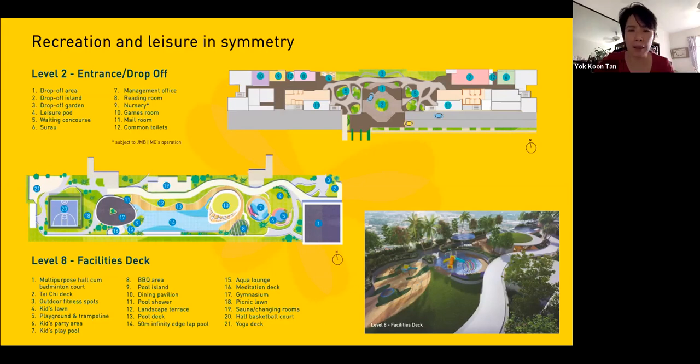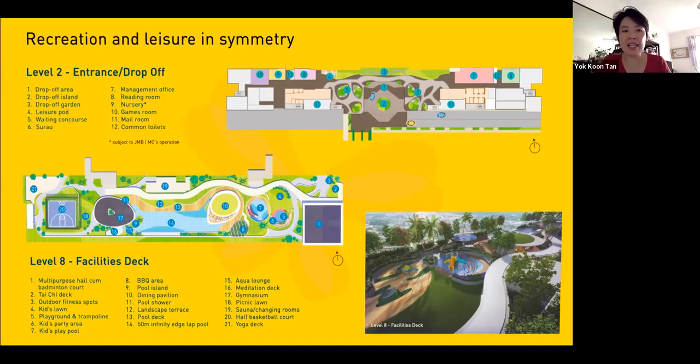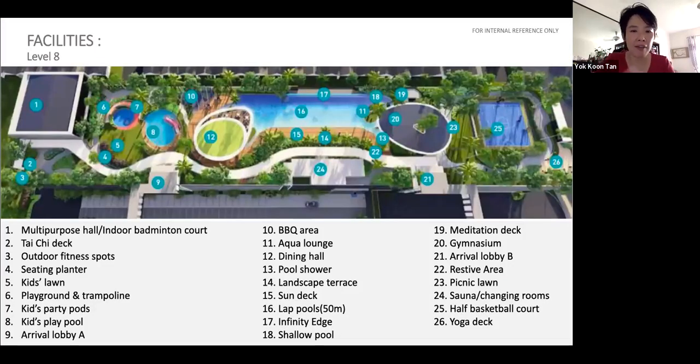Aqua lounge, meditation deck. So you're seeing a Tai Chi deck. Why is the Tai Chi deck in there again? Francis presented to you on the population demographic. The demographic shows that actually 70% are Chinese. So this is one of the major markets when it comes to that. Tai Chi is not too mainstream yet, but it targets the Chinese market. So facilities altogether are 26, from yoga, lap pool, infinity pool, shallow pool, all these are also in.